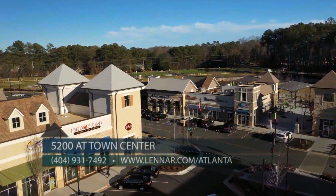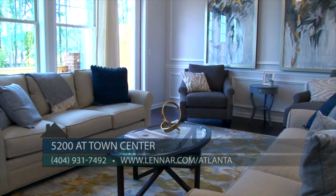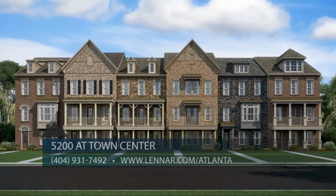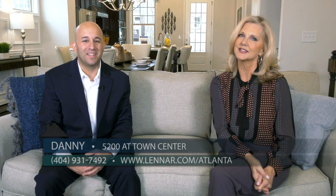And for more information or to schedule an appointment for 5200 at Town Center, call 404-931-7492, or visit us online at lennar.com/Atlanta. Terrific. So make sure that you make that call. Meet Danny out at the site, and you can find out more about this very exciting and beautiful townhome community by Lennar, 5200 at Town Center.